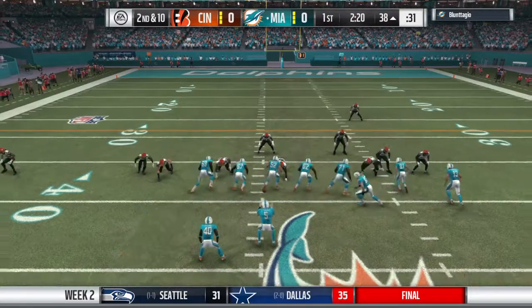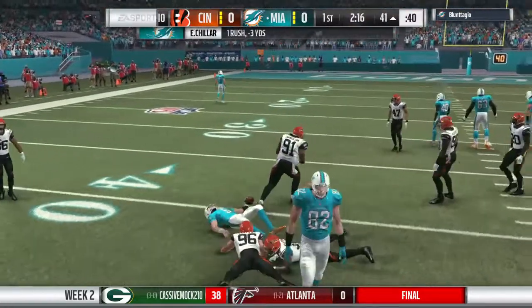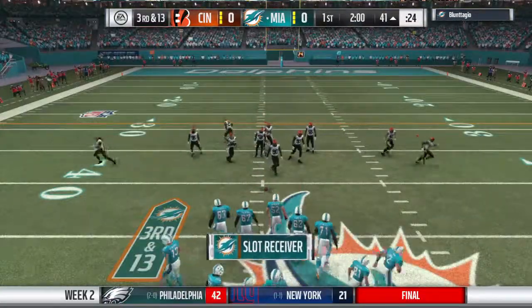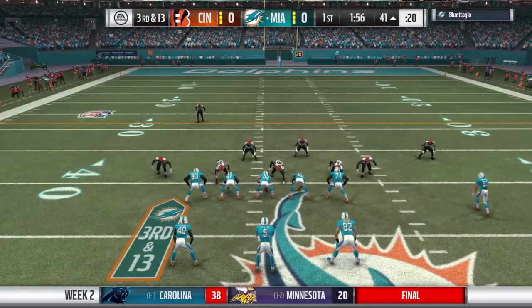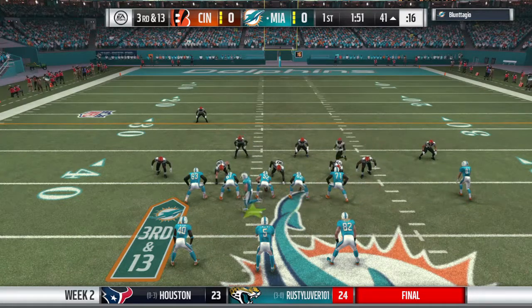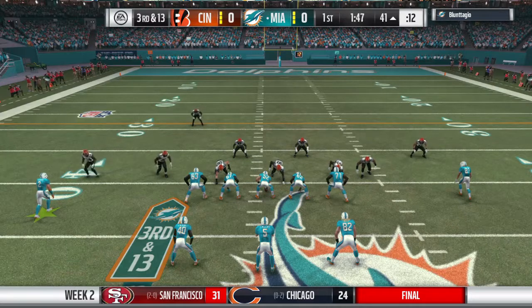All right, here we go. They'll run the option left. And he is going to lose yardage here. He'll wind up losing 3. And now it's 3rd down. And on this play, the read for the quarterback was the defensive end, and he was totally focused on the quarterback. He should have given it off inside to the running back. Instead, he kept it and ended up taking a loss on the play.